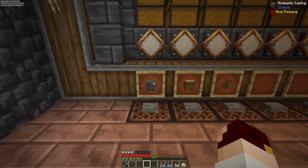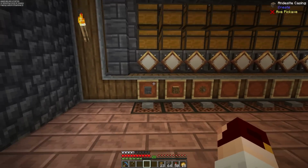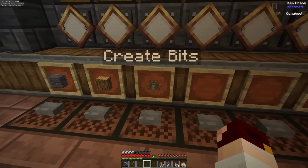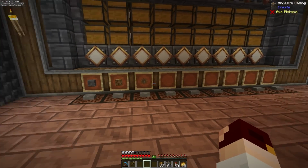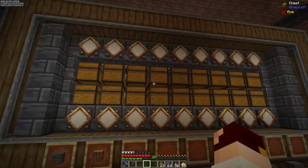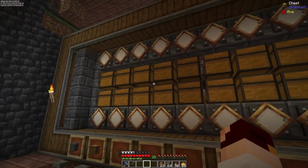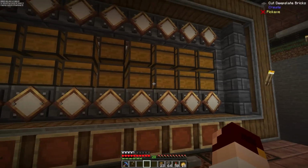We are on. This is the current active storage bay. You can see, by the way, I put the little names on here, like logs and wood products and create bits and stone. I don't know what my categories are here. I've started thinking about it, but I got to change it a little bit. Basically, I have 9 options here, and I could store a ton in each one. But the good thing is, if I have a category that doesn't require this much storage, I can just put fewer chests and decorate it a little bit more, which I think is really cool.